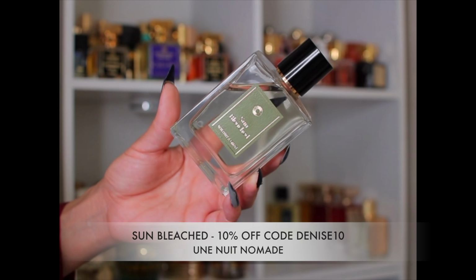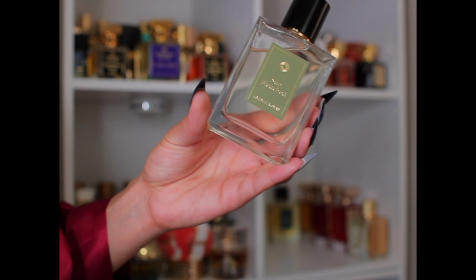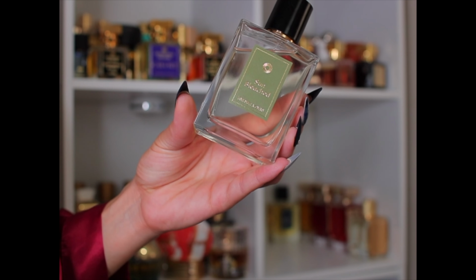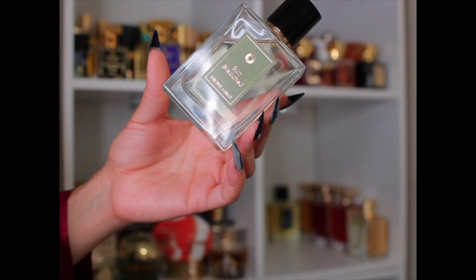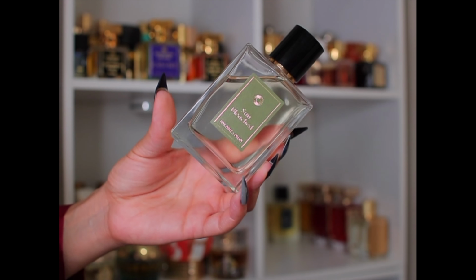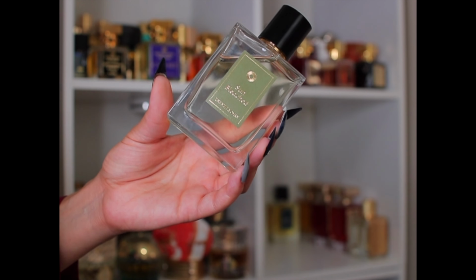This one was a summer favorite for me. This is Sun Bleach. This one is your clean, fresh laundry, but the laundry is being cleaned and dried on a beach. You get a solar quality to it, and it's just like clean, fresh laundry drying on the beach in the sun.